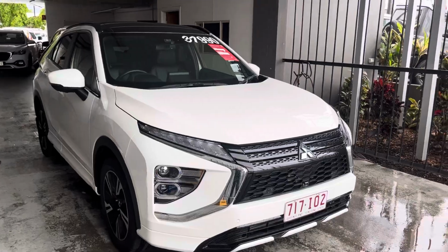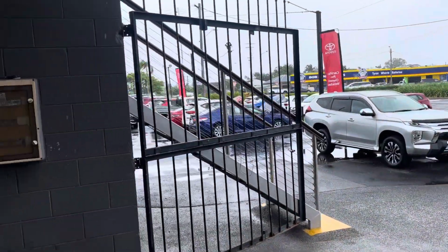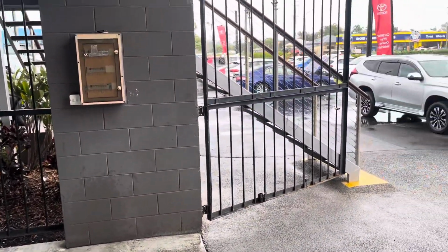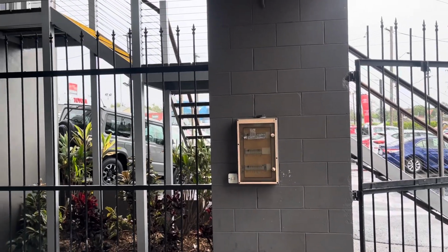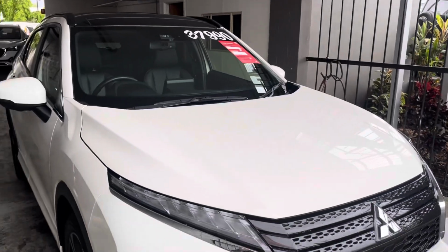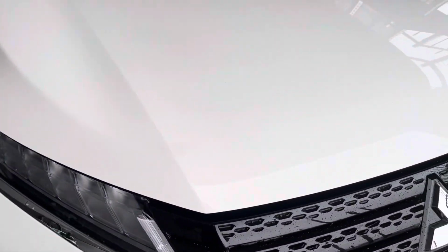Now, just before I do that, a little bit about us. Obviously, it's just raining a little bit here at the moment, that's why I've just put the Eclipse underneath and chamoised it off. But we do have two used vehicle yards here. This one where I'm standing is 77 Mulgrave Road. The other one about 2 kilometres down our main road at 235 Mulgrave Road. But without going too much further into that, I'll jump straight into the virtual tour of this Eclipse Cross.